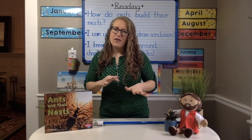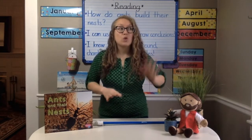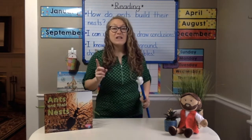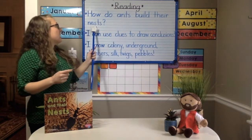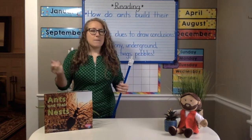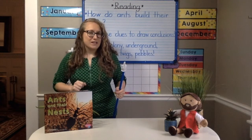Kindergarten, can you think of any other animals that live in a nest? What about like a squirrel or a bird? We read a story about how a bird was building a nest. Kindergarten, our question this week says, how do ants build their nests? Do they have to get twigs and leaves and mud like a bird? I wonder, Kindergarten. I bet this book is going to tell us.